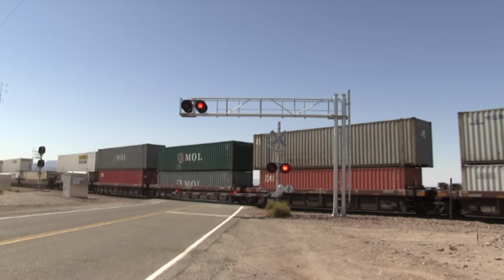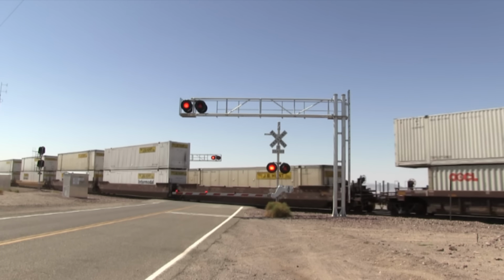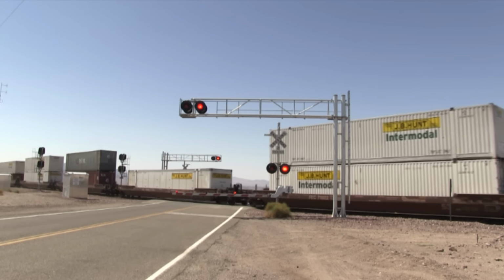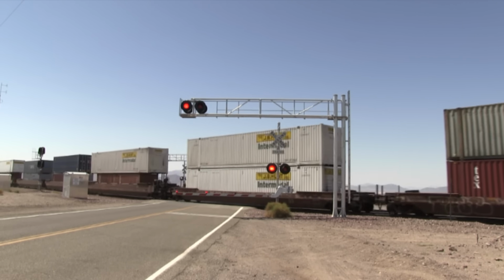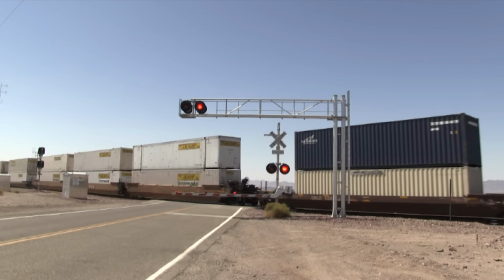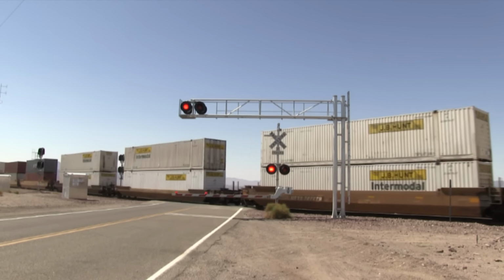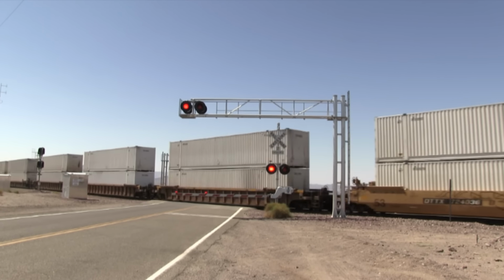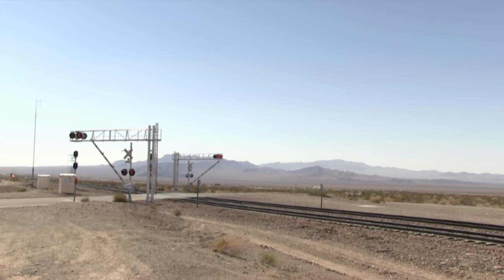It is early afternoon now, and we are at the National Trails Highway Railroad crossing on the east side of Ludlow. A high-speed BNSF intermodal train heads eastbound across the desert. Not 15 minutes later, a second eastbound intermodal passes through Ludlow. Notice the two Canadian National SD70 locomotives in the consist.